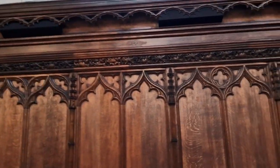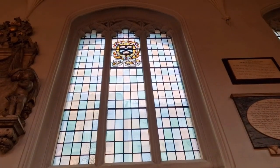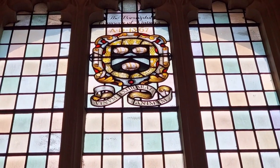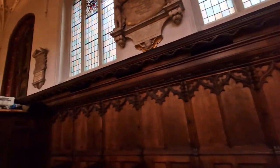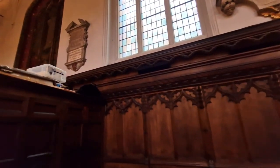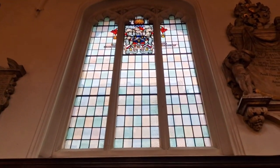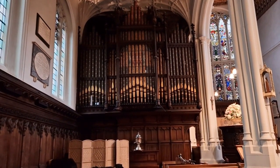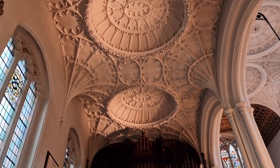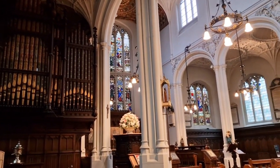Look, all the woodwork and everything is lovely. Speakers are discreetly hidden as well, which is nice. Shows that they've made an effort. There's quite a lot to see in this one. It is a beautiful church, I must admit. Sorry. You get some nice views over there. It's a stunner, this one, isn't it?